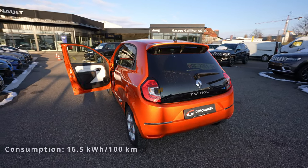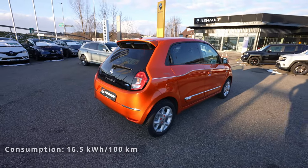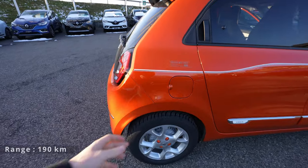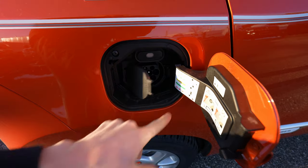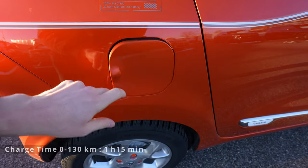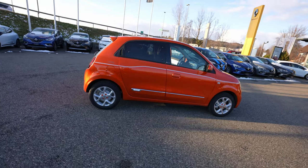It's a front wheel drive car. Also, guys, it looks pretty nice in my opinion. It has a nice cute design. Also, you can charge the car. It comes with a 22 kilowatt hour lithium battery. You can charge the car at a fast charging station with 22 kilowatt maximum speed, and I think in around 2 hours it's full.